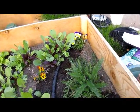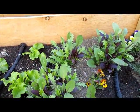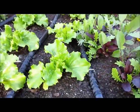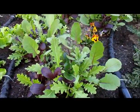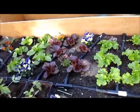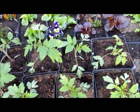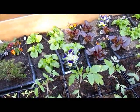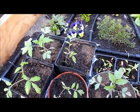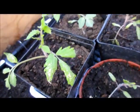Okay, let's see, the Asian stir-fried greens have just shot up this week. Last week they were about the height of this lettuce and way more flimsy. These are my tomatoes. This is their second day out in the sun. I'm trying to only let them out for a couple of hours, because the first day when they were out for 4 hours, they got a little bit of sunburn.